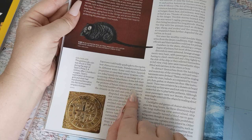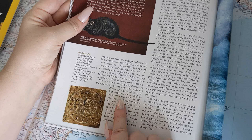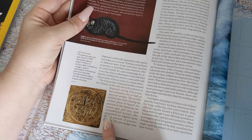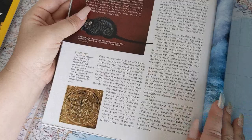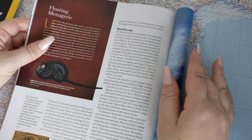The total number of Spaniards who crossed the Atlantic in the 16th and 17th centuries is disputed among historians, but estimates rise as high as 450,000 people. The profile evolved over time. During the earliest phase of Spain's expansion in the Americas, between 1492 and 1519, men outnumbered women, who accounted for slightly more than 5% of passenger lists. The percentage rises progressively over the following two centuries to as high as 25 to 30% in the 17th century.